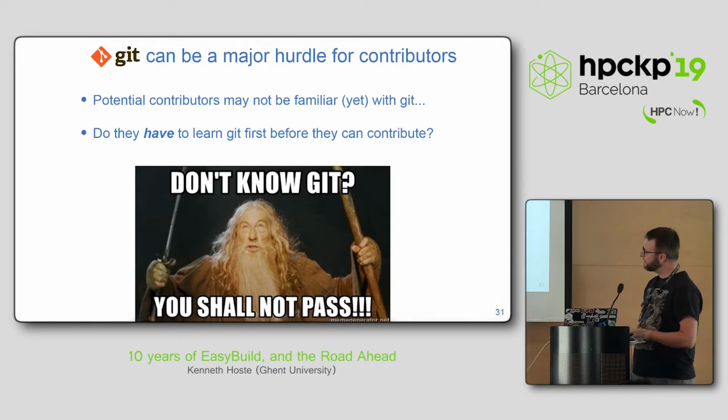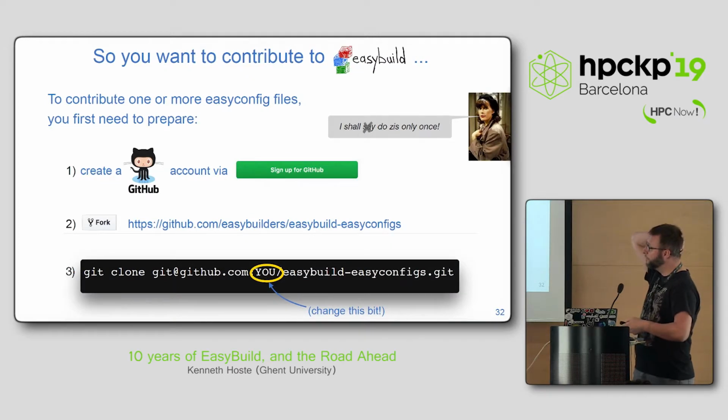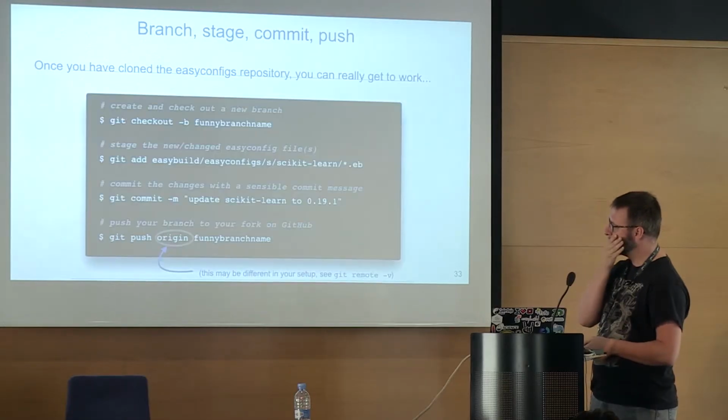So this was a bit of a frustration that we had, and over the Christmas holidays at some point I started playing with the GitHub API to try and do something about this. So here's an overview of what you typically should do when you want to contribute to EasyBuild. You create a GitHub account, maybe you don't have one yet. You fork our easyconfigs repository and you clone it with Git, and don't forget to change this part. You only have to do the setup once, of course.